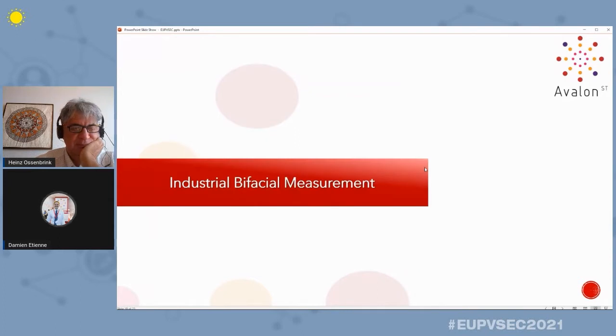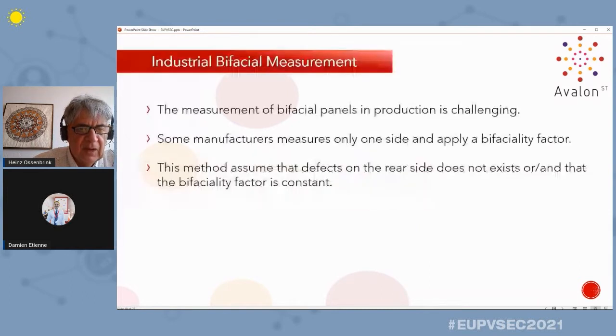Now we can also talk quickly about bifacial measurements. There are new standards in the IEC for bifacial measurements, and bifacial measurements in production can be challenging for reasons we will see later.